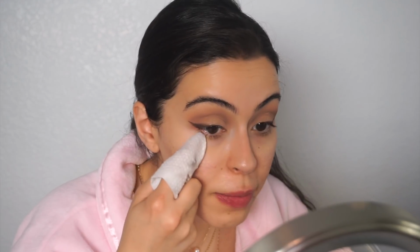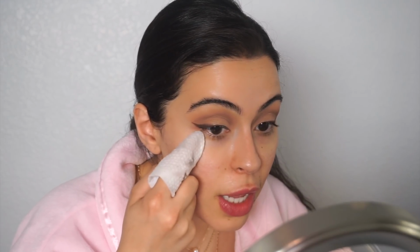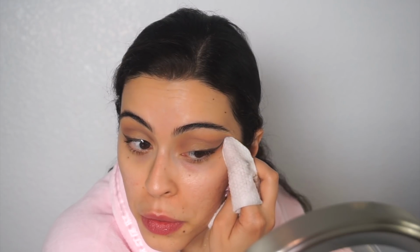I'm zooming you guys in close so you can see. So I just got some wipes and I wiped away any fallout and just perfected that line so you get that sharp edge. So I'm just doing the same here. And then you could just kind of blend it with your finger.